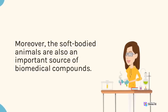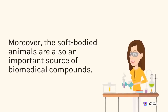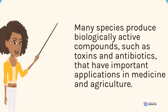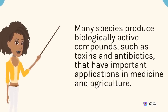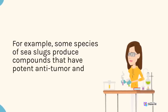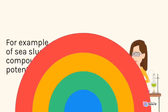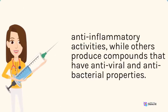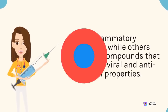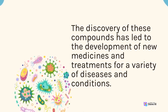Moreover, the soft-bodied animals are also an important source of biomedical compounds. Many species produce biologically active compounds, such as toxins and antibiotics, that have important applications in medicine and agriculture. For example, some species of sea slugs produce compounds that have potent anti-tumor and anti-inflammatory activities, while others produce compounds that have antiviral and antibacterial properties. The discovery of these compounds has led to the development of new medicines and treatments for a variety of diseases and conditions.